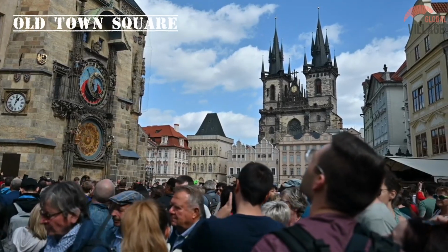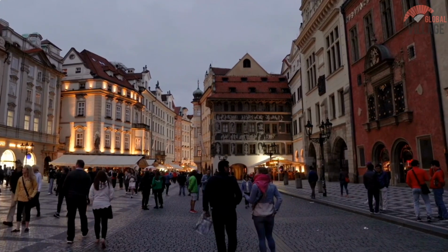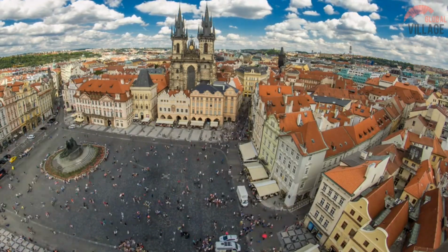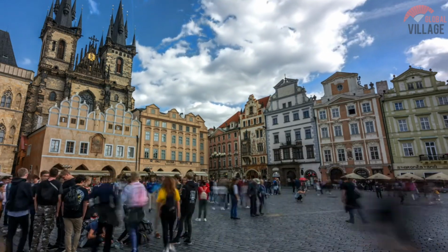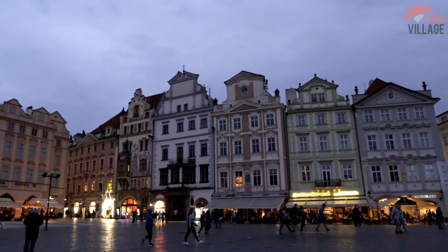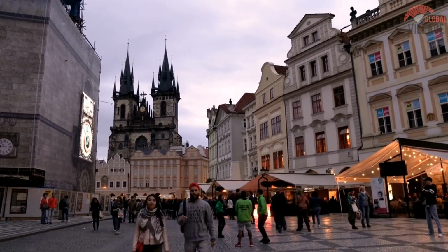4. Old Town Square, the most picturesque part of the city and one of the best places in Prague. This is the perfect place to spend an afternoon or even a whole day exploring the history and stopping off at cafes and restaurants to try the food. You probably have an image in your head when it comes to Prague of picturesque buildings and streets that could have come right out of fairy tales. And this area is where you'll see those dreams come true.